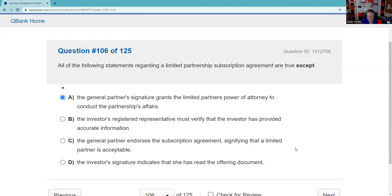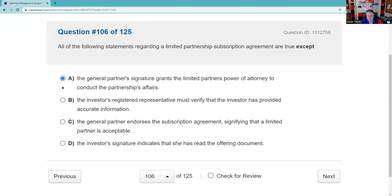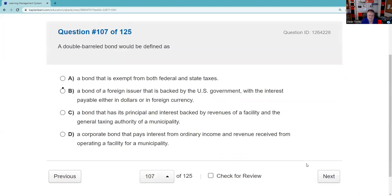B, the investor's rep has verified the information. Yes. General partner endorses that you're acceptable. You've been accepted. I used to use this when I have signed partnership because, hey, you've been admitted. Woo-hoo. The investor's signature indicates he's read the obvious. So, hey, that's a pretty easy question.